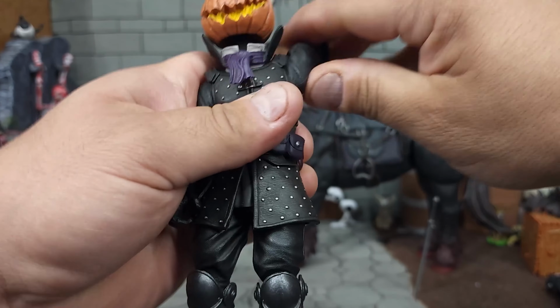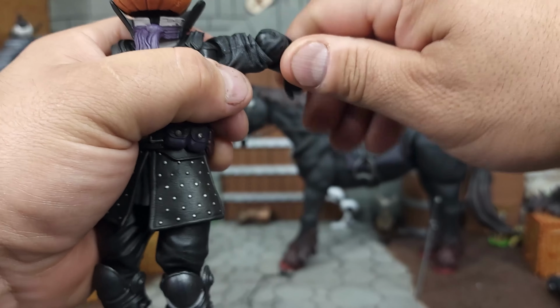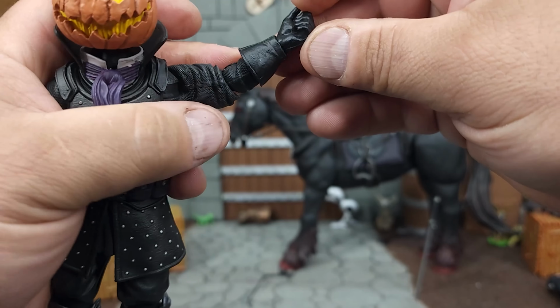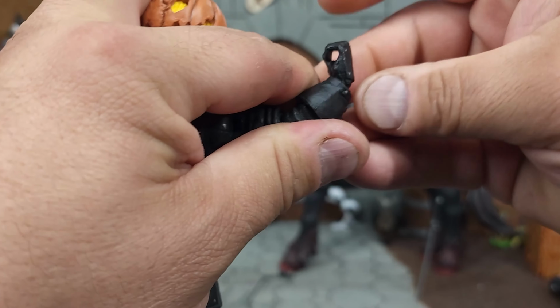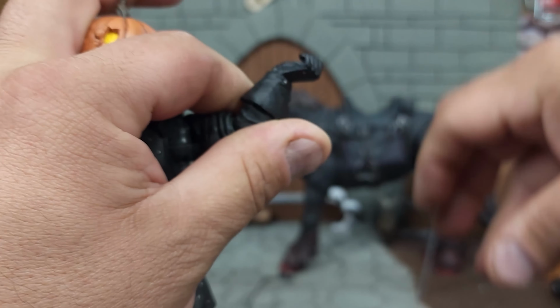Shoulder rotation, there's nothing in the way, so it does the full 360. There's a solo joint that pins into the elbow for a full 360-degree rotation there. It bends to about 90 degrees. The hand pins in at the wrist. The wrist folds palm in that far and palm out that far.